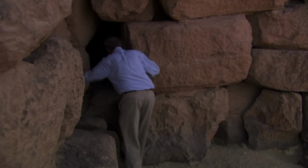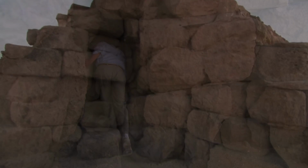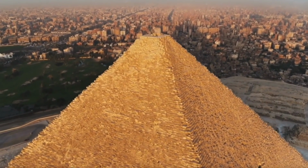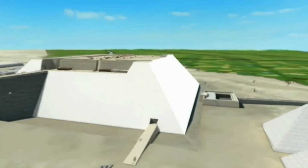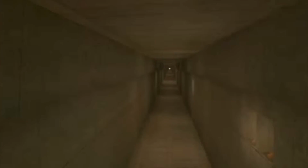We might even find artifacts and graffiti left by the builders, more material to radiocarbon date, and this could clear up the age of the pyramid once and for all. This is a project that could be done right now, so why it's taken well over a decade is beyond me.